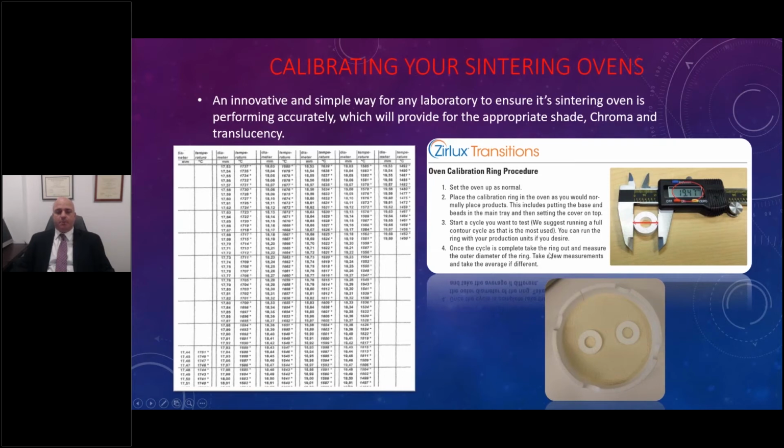So going back to my example of 1500, if you're sintering at 1500, you place this calibration ring in with your crowns. So it's not interrupting or disrupting your cycle. You don't have to use the sintering oven for 9 hours and be out of production. No, this is placed in with your regular production. Then you measure the actual ring, which has changed according to temperature. And this is a pure dense zirconia that allows that geometric change.